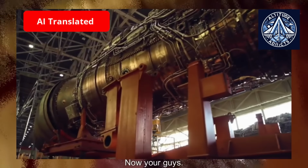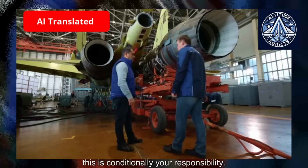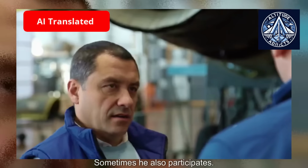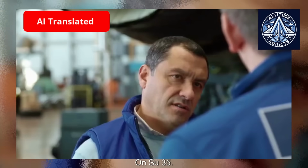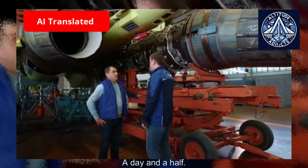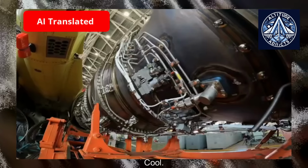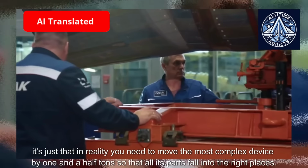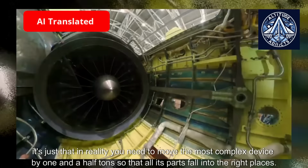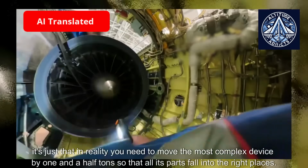Now your guys. They also change engines from time to time. This is conditionally your responsibility. Sometimes he also participates, replacing the engines in the field on the Su-35. How long can it take? A day and a half. A new engine and they flew. Rolling just sounds like it. It's just that in reality you need to move the most complex device, weighing 1.5 tons, so that all its parts fall into the right places.